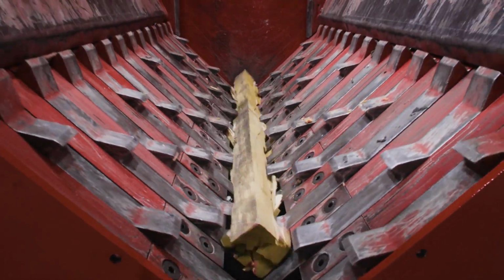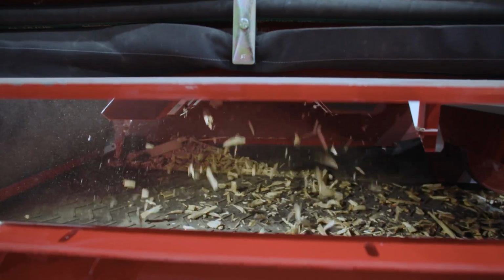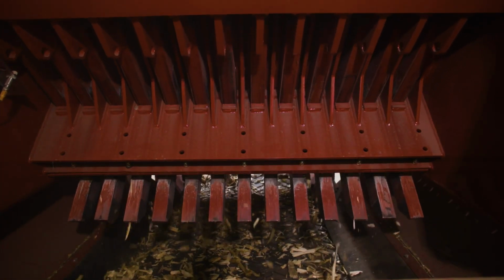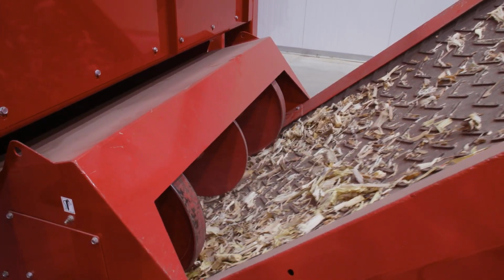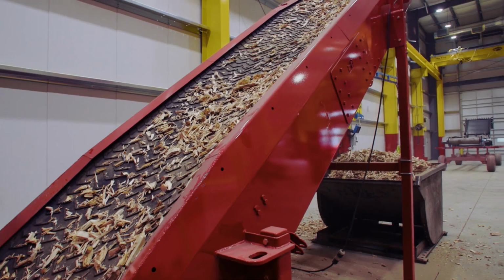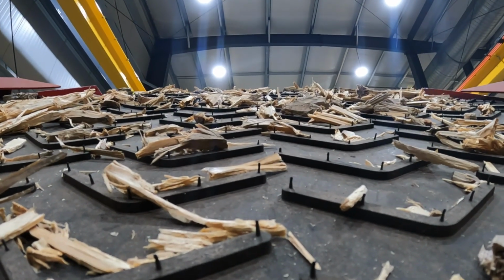Engineered to handle a variety of materials with ease, Sarlac stands out in durability and maintenance efficiency, ensuring a longer lifespan with lower operating costs. Customizable to your specific needs, Sarlac offers versatility with different electric motor size options and conveyor configurations, ensuring a perfect fit for your operational demands.